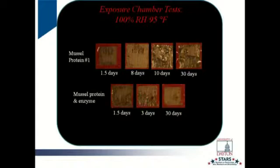And then if we take that protein and hit it with an enzyme, so we actually enhance the cross-linking, speed it up. Again, we see 1.5, 3, and 30 days. We only get this one spot of corrosion here. So, hey, it looks like it's working. Environmentally friendly material, inhibiting corrosion.